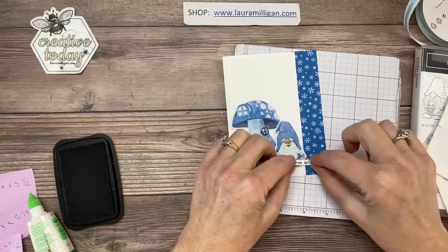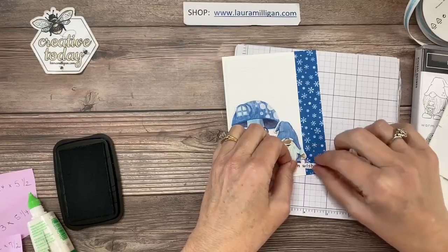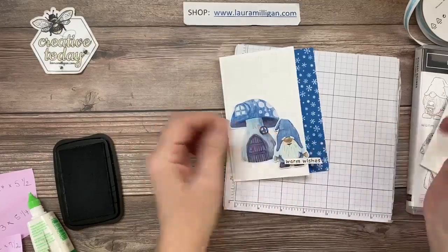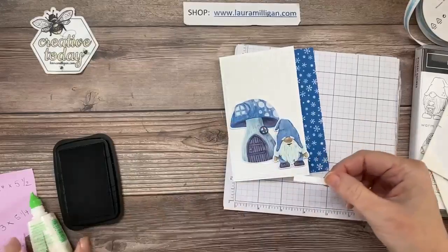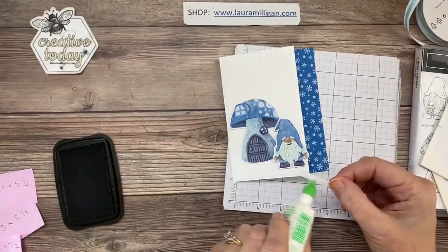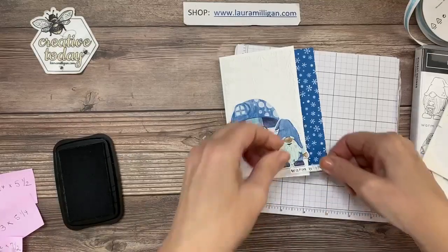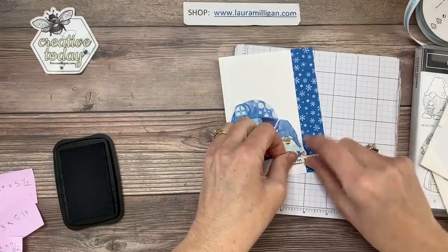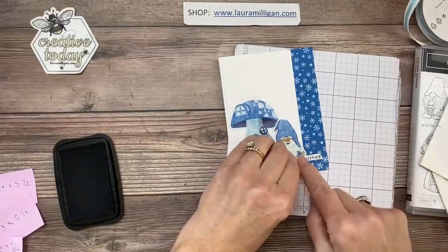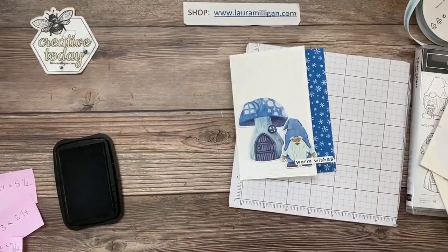And I'm just going to tuck this kind of like this so that it looks like he's holding the little warm wishes greeting. So I'm going to put some glue on here. Okay. I'll just tuck that under there like that. Isn't that cute? Thought that was kind of fun. So just like that.